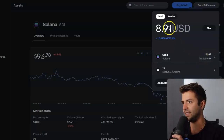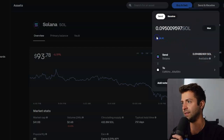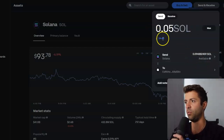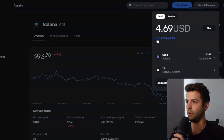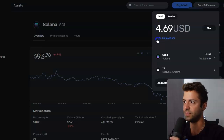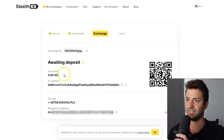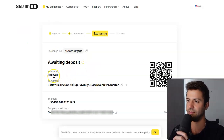And I'm actually not going to send my whole balance. I'm going to send 0.05 Solana. That's about $4.69. You can click this little convert button to convert it from Solana to USD. So I need to send 0.05, right? This website is telling me we're waiting for you to send 0.05 Solana. So we're just waiting right now until you send that.